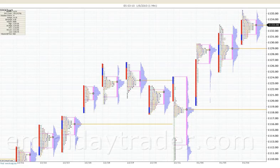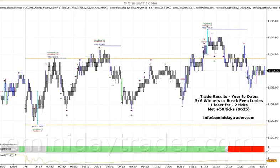So we always like to look at those profiles to get a better handle of what we think the condition of the market is. What you're looking at here are the market profiles from the regular trading session only, and we also use those to help us gauge the condition of the market. And so here's our software right here. You can see a lot of back and forth today.